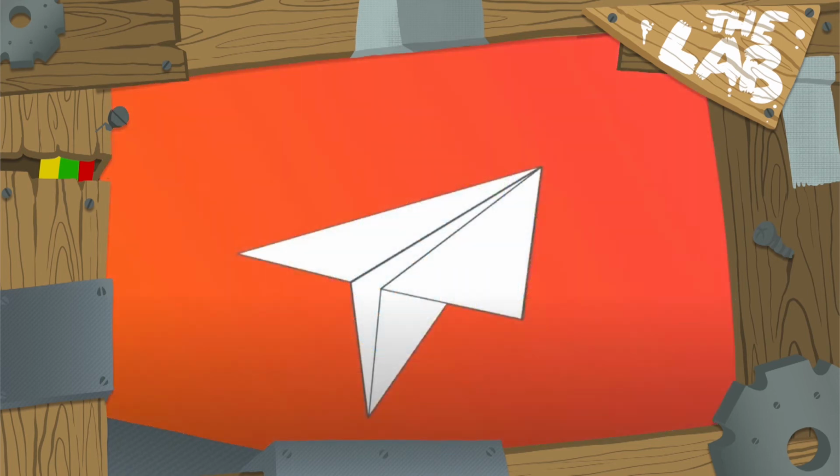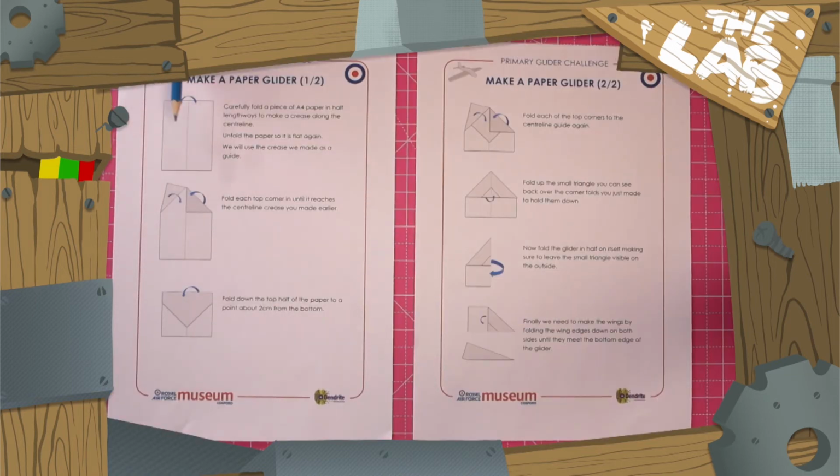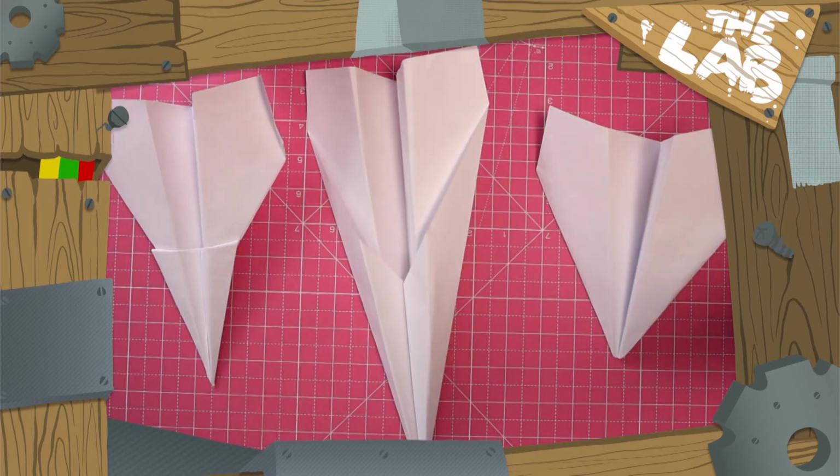Our project in the lab today is making super paper gliders. Jazz has been working in his lab really hard, and he's going to tell us all about what he's been doing. We'll be making our airplane based on the sheets we've got on our website. It'll be a basic delta wing shape, but there are other websites you can go to for inspiration and making gliders. You can see 3 examples in front of me.